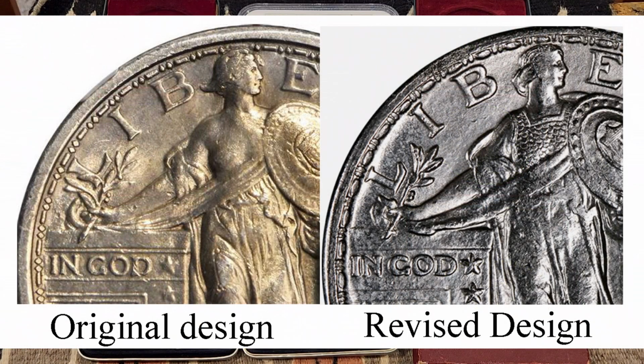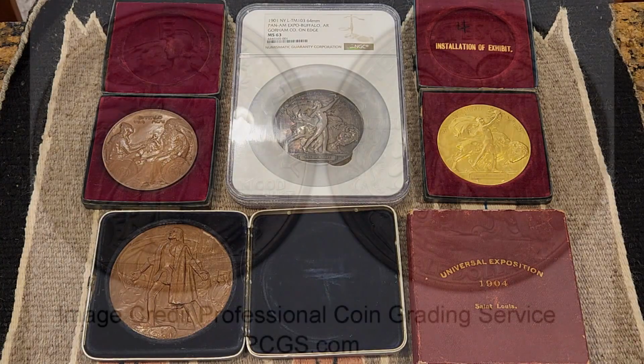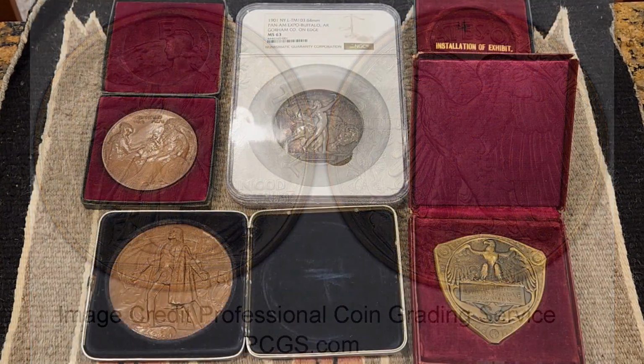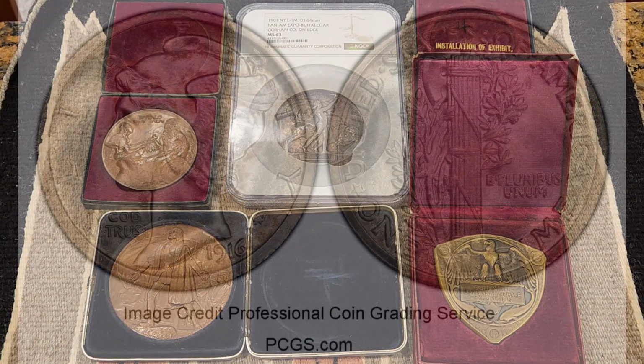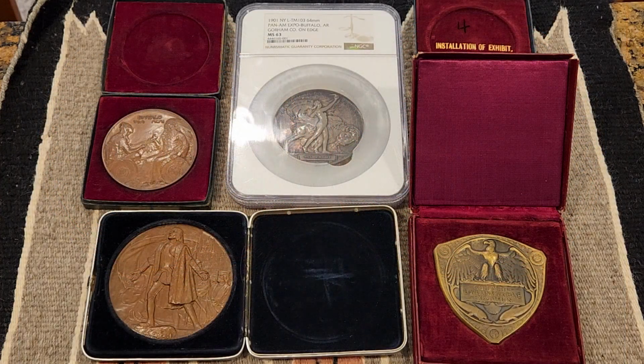Interestingly, the controversy of Saint-Gaudens' reverse design would be in some ways mirrored by MacNeil's own design controversy in 1916 with the release of the Standing Liberty Quarter. Adolph Weinman, of course, designer of the Walking Liberty half dollar and the Winged Liberty or Mercury dime, also designed the four 1904 St. Louis, Louisiana Purchase Exposition medals, which incidentally were approved by a committee that included Augustus Saint-Gaudens.